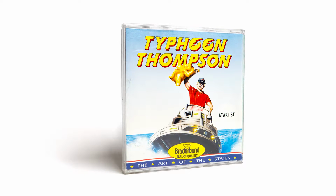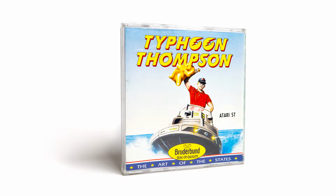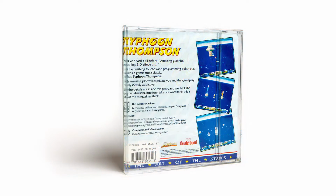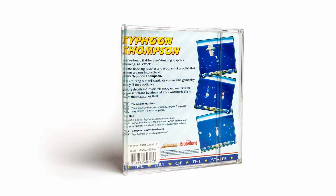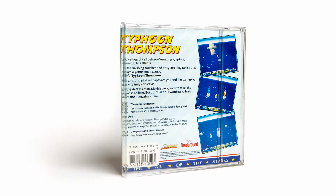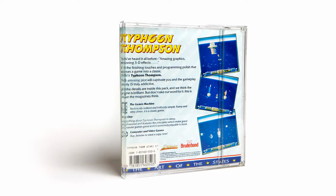Time to have a look at a classic Atari ST game, one that I don't hear many people talk about today. This game was one of my favorites back in the days, Typhoon Thompson in Search for the Sea Child, developed by Dan Gorlin Productions and published by Broderbund Software in 1988.